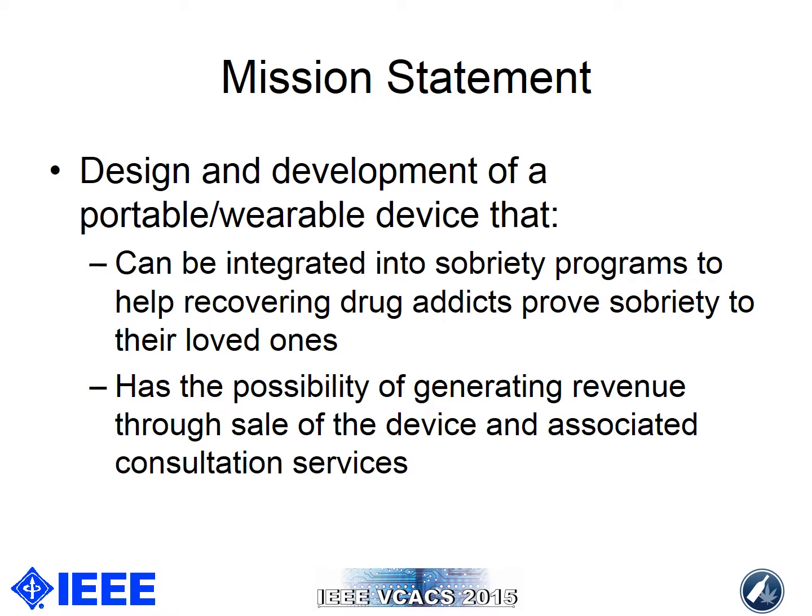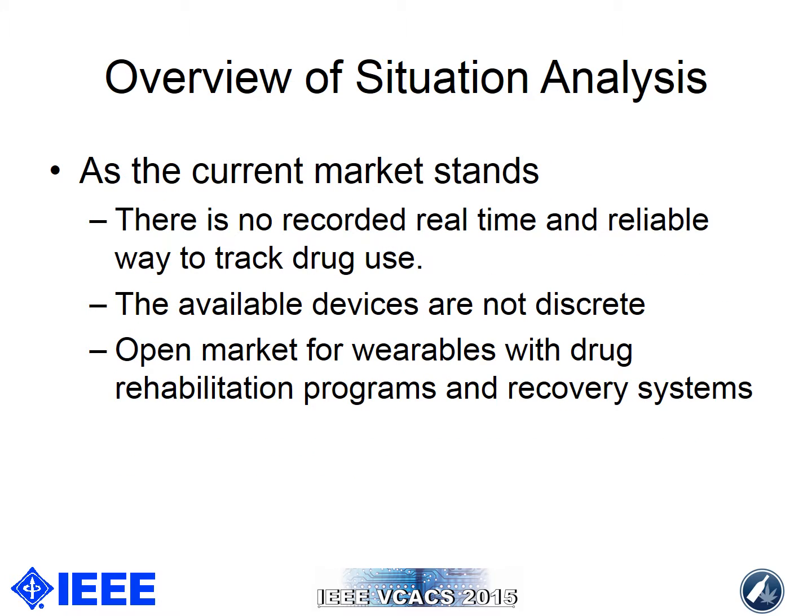The device also has possibility of generating revenue through sale of the device and the associated consulting services that come with it. As the market currently stands, there is no recorded, real-time, reliable way to track drug use. The existing models are relatively easy to outsmart. The available alcohol monitoring devices are not discrete to use. This makes it difficult to integrate them into corporate environment and to use for sobriety-related programs. The market for drug rehabilitation programs and recovery systems is wide open, especially for wearables.